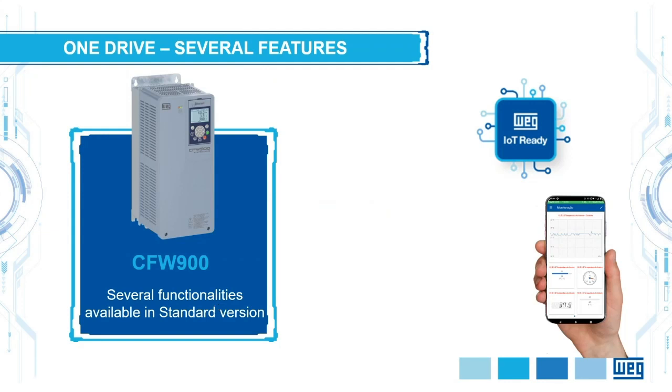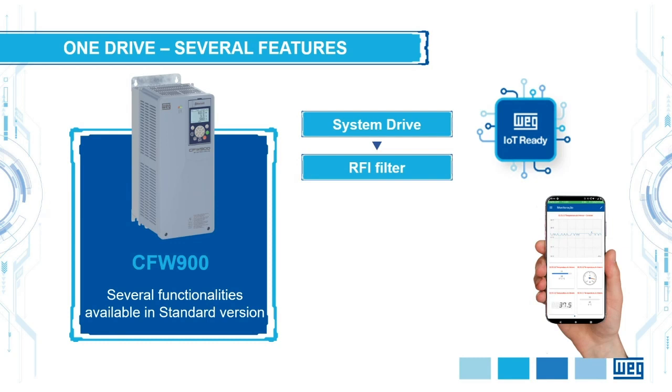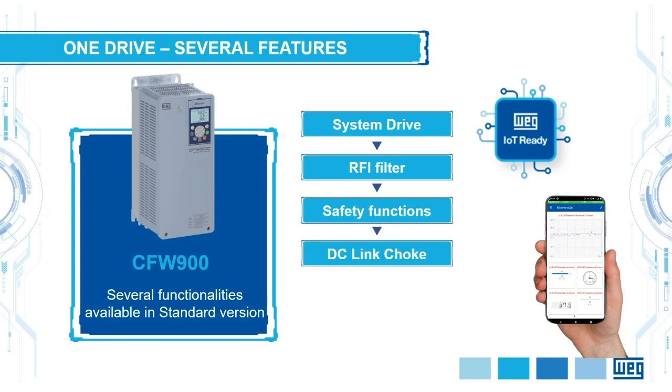So CFW900 is now a new solution that makes it possible to include several functionalities in a standard variable speed drive version. It means no special version of the CFW900 is required to comply with your application. It is a single version, a system drive that complies with the most demanding applications in the industrial environment, including as well the RFI filter required for several markets and applications, safety functionalities required even more in Europe and other countries too. DC-link choke.